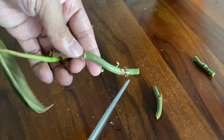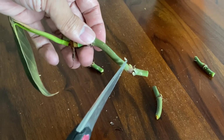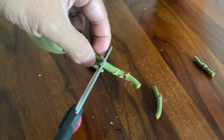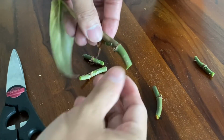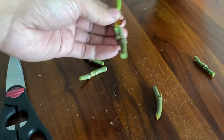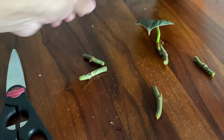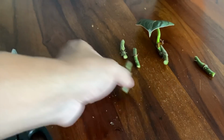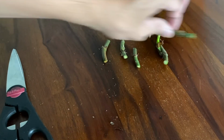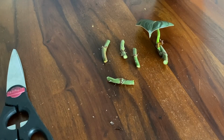And then this one is kind of waking up, as you guys can see right there. And we're gonna cut right there in the middle. Okay, this we're gonna leave intact. So this was that growth point. And what we're gonna do with these guys now is we're just gonna leave them to kind of callus a bit for about 30 minutes before we pop them into our propagation box. And so we're gonna let these guys dry out for a bit.